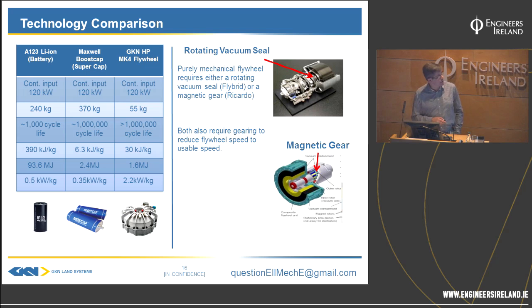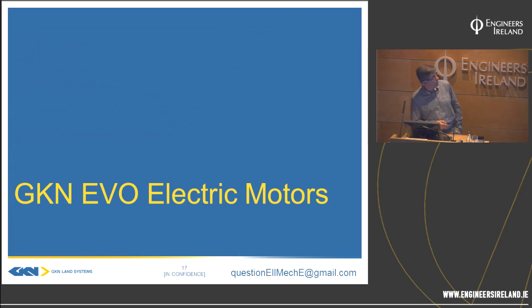The flybridge system uses a shaft through a very clever vacuum seal, but in a way that also generates some losses, as does the mechanical gearbox. The Ricardo system uses magnets as a drive gearbox to get through to the vacuum, and again that has some problems with inefficiencies due to the magnetic drive.